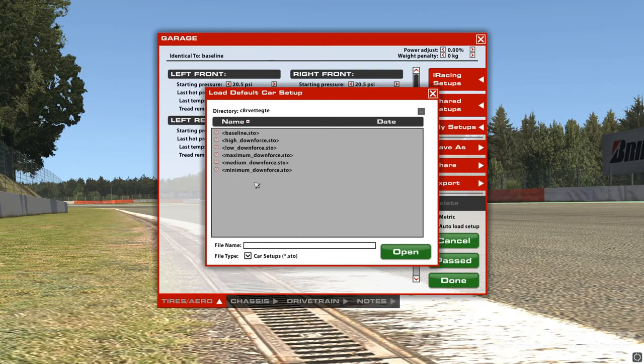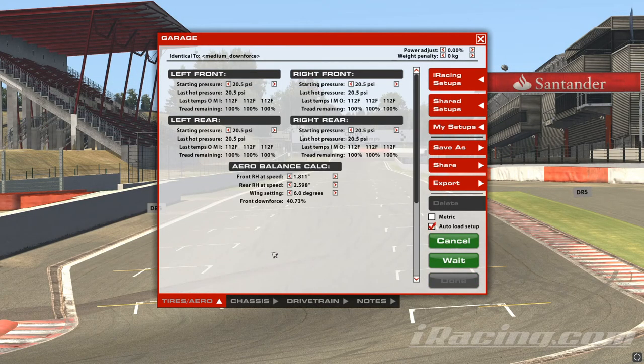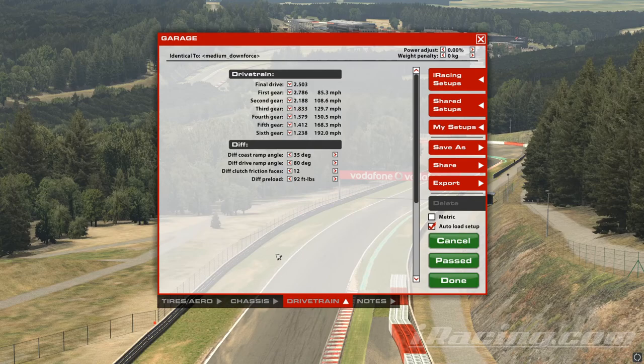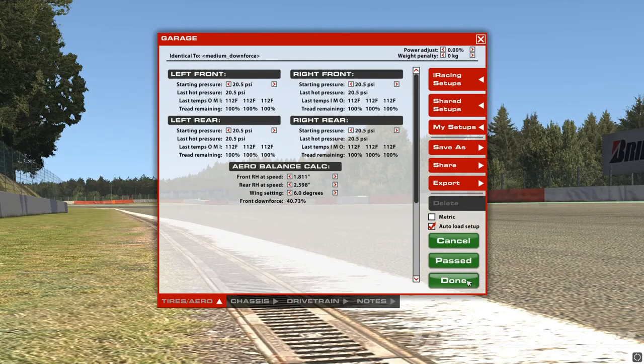What? Trying medium for now, because I don't know what this is gonna be like. This is probably not gonna go well. Oh wow. That's a big time track downforce, I guess. Huh. I don't know.